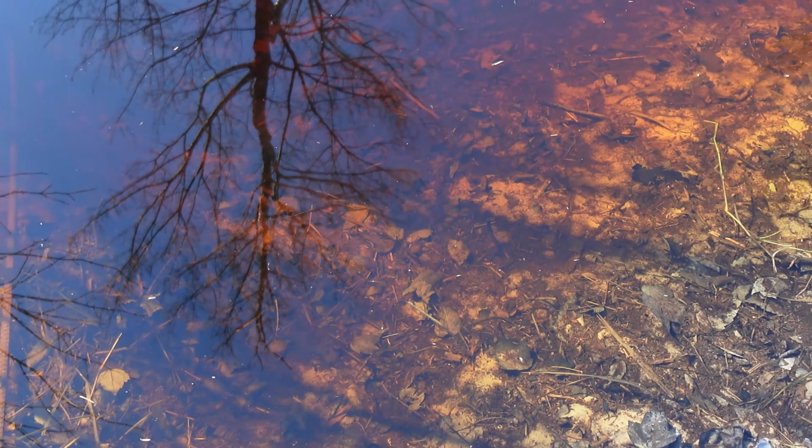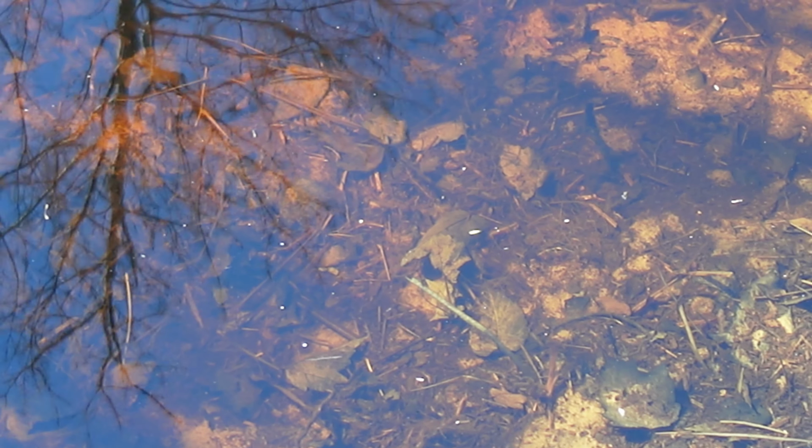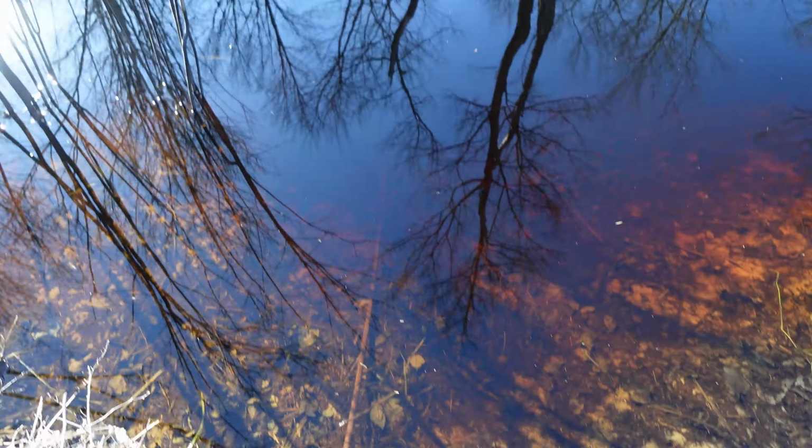This is check number 1. Let's see what we got. There's a tadpole swimming around. There's also no foothold sitting there, and that looks like a pretty good foot to me. We're gonna yank him up and see what we got.